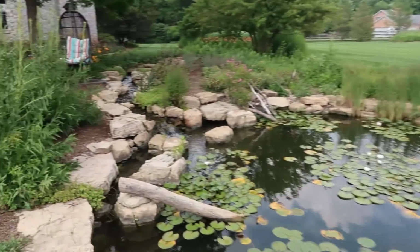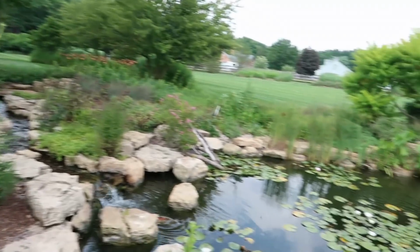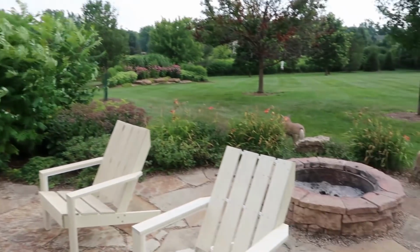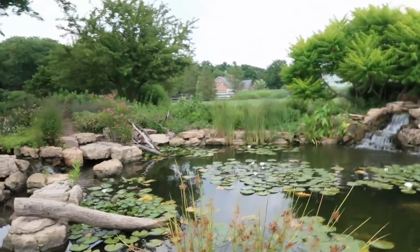What I love about this, just this whole garden back here, is how it's incorporated into it. It's a big piece of property, but I can guarantee you that these chairs get used a lot because of this view. Yeah.